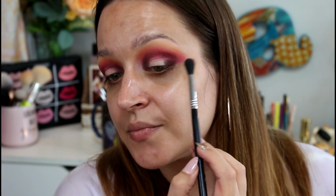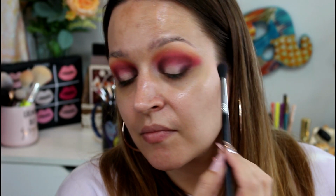So look at this, look how that's really patchy. I'm never a fan when these deep shades do that. It's really kind of annoying because then you have to go back in and add the pigment back to it.